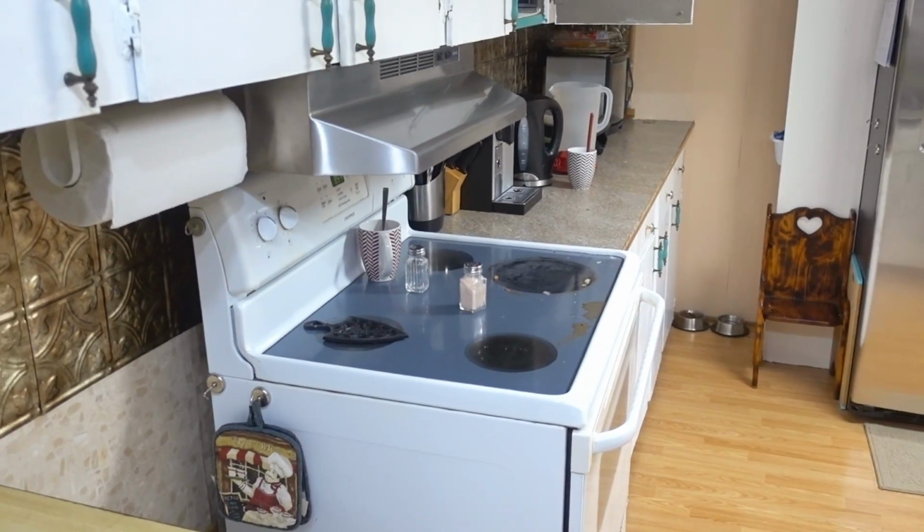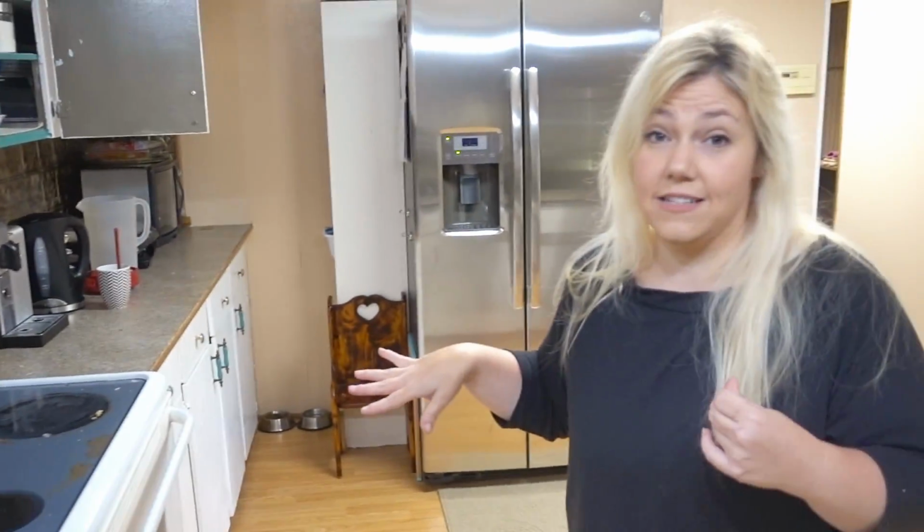So she has saved us thousands. There's things that we could replace in here to make it look a lot better, but they work, so we're just going to keep it, and it would probably cost us like $2,000 to replace. Like the stove works just fine. I had a hot plate. It's dirty right now. I cooked dinner last night and didn't clean.